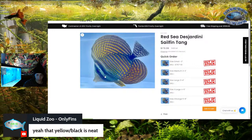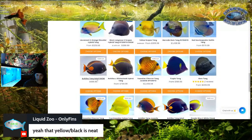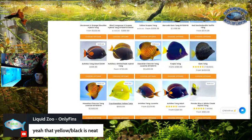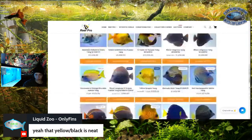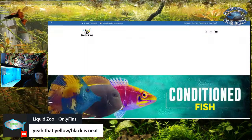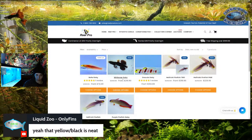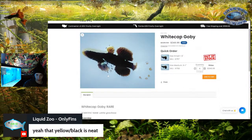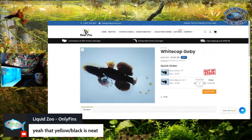These guys are cool. The sailfins. They straight up turn into a dinner plate, though. That's an Achilles. Achilles white cheek hybrid. A purple. Ooh, a Hawaiian chevron. Nice. True Hawaiian yellow tang. Nice. Oh, I love looking at fish. It's definitely fun. Whoa, what is that? A white cap goby? That's crazy. That's a weird looking fish.